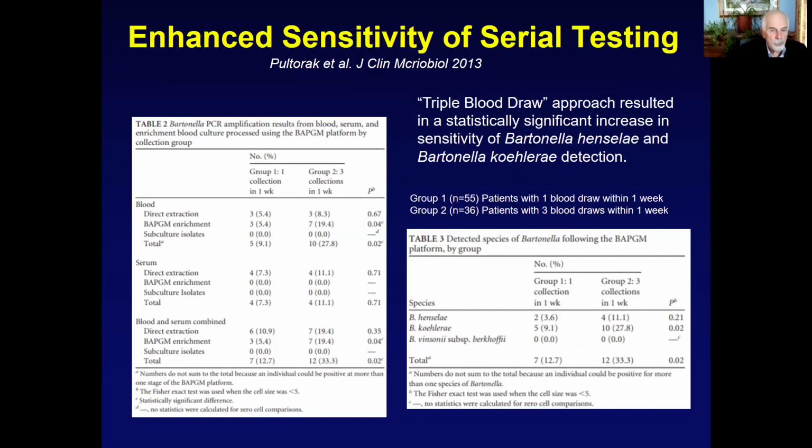And this particular manuscript by Beth Portulik in our laboratory as a PhD student statistically demonstrated that if we got 3 samples and went through the BAPGM platform, we were more likely to be able to confirm infection with Bartonella henselae and cholerae than if we had only previously gotten 1 sample or only got 1 sample during the time of the study.